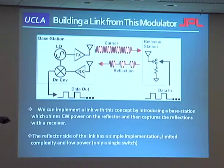And then you turn the switch on and off, and you get some reflected signal, and then you get some data out. So it's super simple, and super simple is always something that'll work. So we start with that.